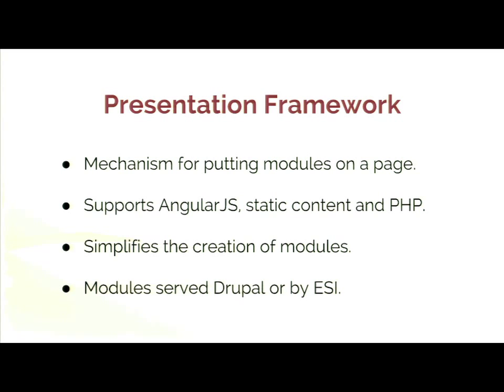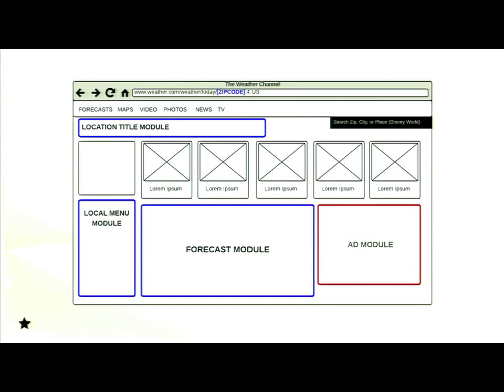So we're able to leverage a lot of our existing talent because we have a lot of strong JavaScript, HTML, and CSS people. It simplified the creation process because we didn't have to go hire a bunch of PHP developers. Not that there's anything wrong with that, it's just we didn't have any of them. So AngularJS makes that easier for us, and the presentation framework supports that natively.